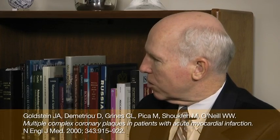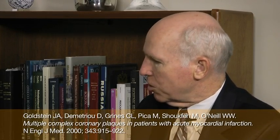I guess maybe the first interesting topic would be the angiogram and how well the angiogram works in finding the plaques that are going to cause trouble. I know you used it in your 2000 paper on complex lesions, and you got a lot of valuable information out of there. What do you think of its potential for vulnerable plaque detection?